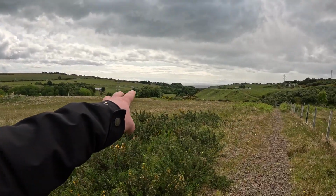I believe those trees over there to the side of the power line is where the broch is. So we're going to head down there now and then basically retrace my steps back to Dunbeath. I've just heard back from the guy, a lovely bloke called Ian, and he's heading back to where I live pretty much, and he said no need for fuel money.